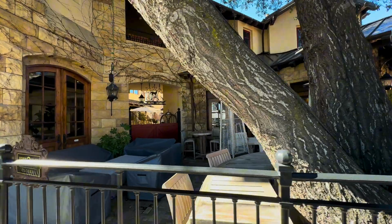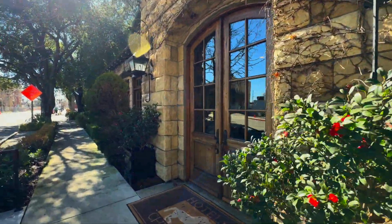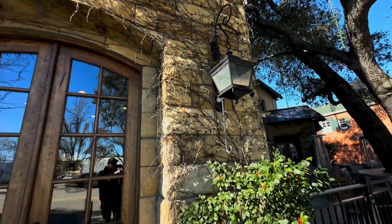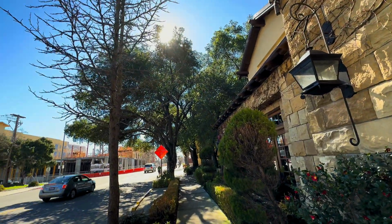Very cool at night. The bar and lounge. Yeah, it looks like it has some class. Apparently we're not invited. But do you want to be?